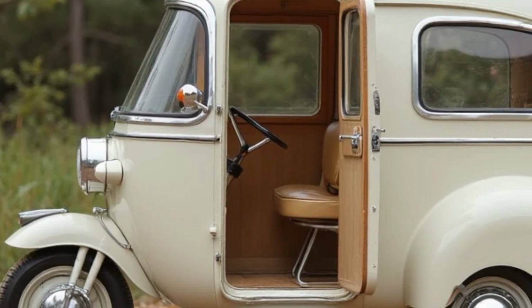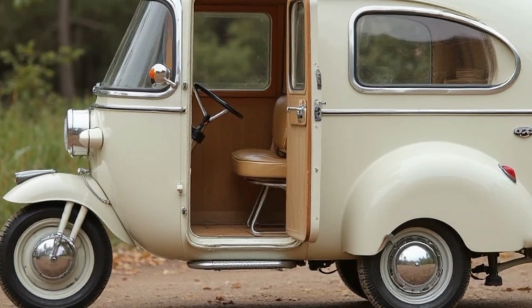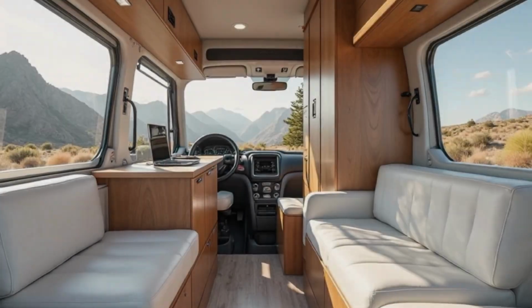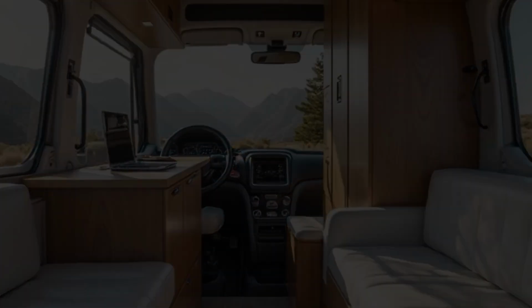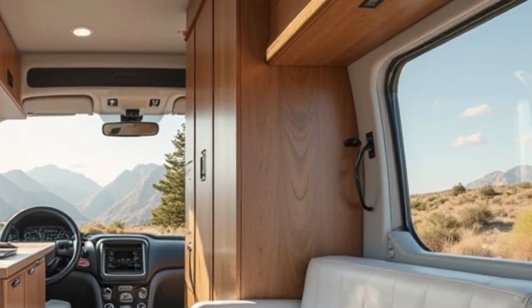The idea of having a tiny home that moves with you, powered by the sun, compact enough for small streets but comfortable enough to sleep, that's something that speaks to the future of travel. It's not just about getting from one place to another, it's about how you experience every stop along the way.